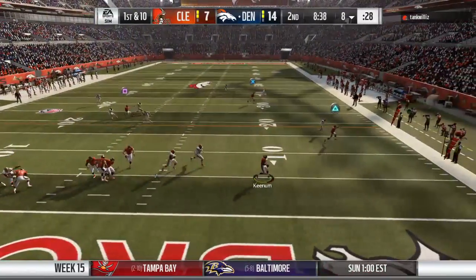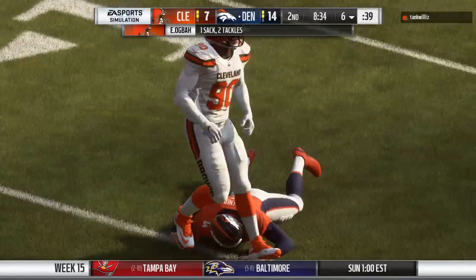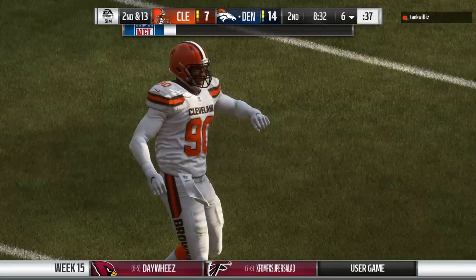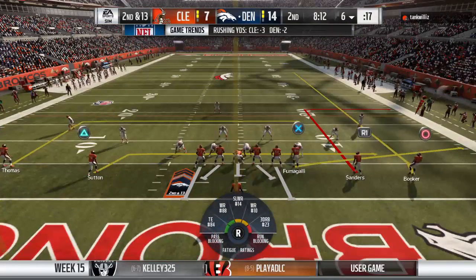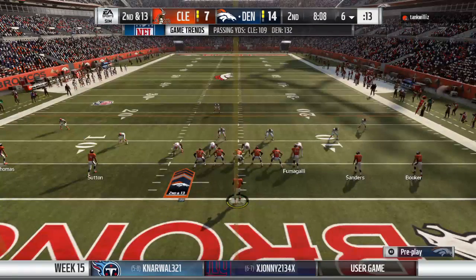Throwing is Keenum. Flush to his right. And he's going to go down. Back at his own 5-yard line, it's a sack. Emmanuel Ogbah able to get him for a loss of about 3. So following the sack, they'll try to change their fortune here on 2nd and 13.